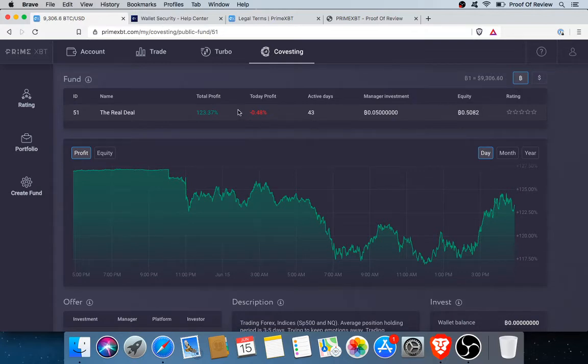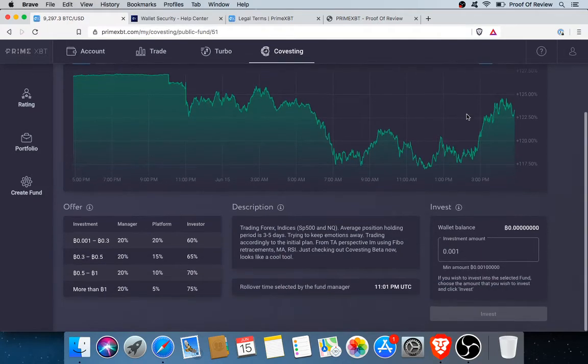So if you have a look at the real deal, he's showing his total profit. He's the best trader on the platform, been trading for 43 days. In that time, he's got 123% profit, very impressive. And also, it shows you how much equity he's managing as well. So in terms of the returns, you can see the more you invest, the more you will get back. The breakdown is split between the fund manager, which will be this guy, the platform, which is PrimeXBT, and the investor, which could be you. As you can see, there's a sliding tier where the more you invest, the less the platform gets, the more you get.